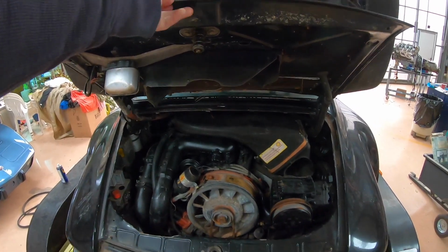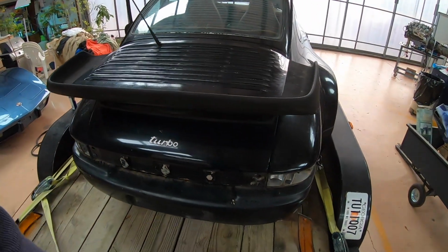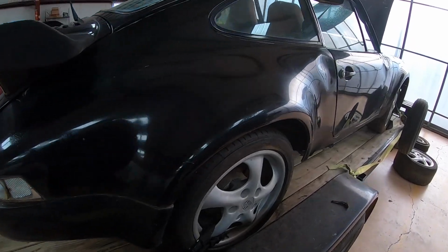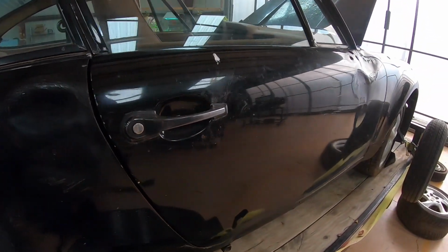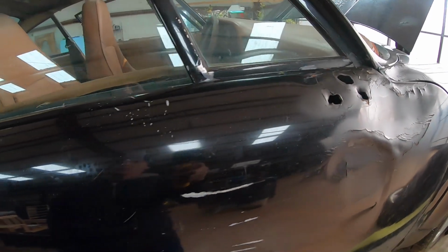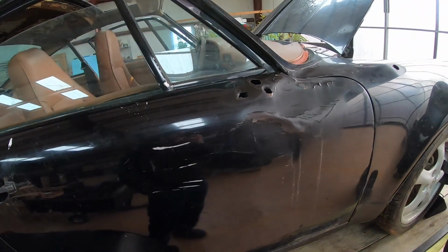But as I said, this thing has had the 80s, 90s treatment, has been roughed up. It's got some things to address. It's got a nice little dent back here, and a little bit here where somebody added a mirror, because again, if you know, these are not supposed to have a mirror on this side, I don't believe, in this year. So you know, needs some TLC.